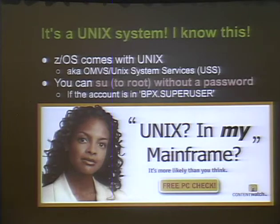Also, if you have an account and you're part of this group, bpx.superuser, you can sudo root without needing a password. So that's fantastic. Also, there's a thing called surrogates in mainframes where you can give someone permission to run commands as you. Like a job, you submit a job and it runs as me. But if I give you surrogate authority, you can also su to my account in UNIX without needing to know my password, and then start issuing commands.